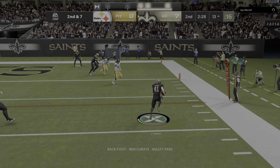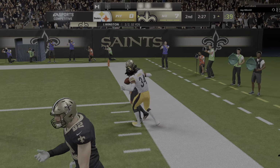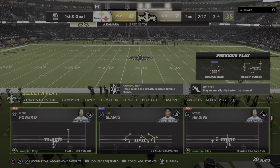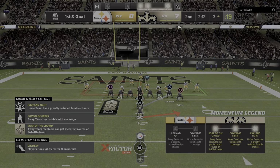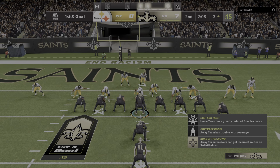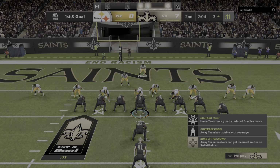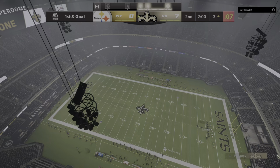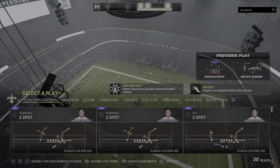They'll set up the screen now to Kamara. And inside the five here before he's out of bounds right at the three. The Saints passing game in sync and moving the football. It's a first down. They don't need to run another play here before the 2 minute warning. Let's see if they do it anyway. Two minutes on the clock, second quarter, 7-0 ball game.